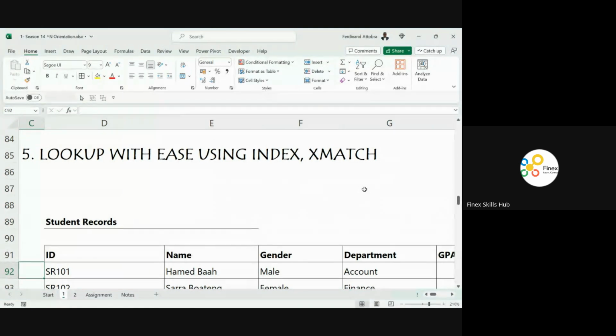Okay, so again, this is like the fifth traditional function area, looking up information. But I mentioned that in Finex, we don't do VLOOKUP. So new features like XMATCH, XLOOKUP, INDEX and MATCH can be combined very well with dynamic arrays. Now you realize that all the formulas that Freddie is doing, he didn't have to drag down. Just one formula populates all the cells and creates what we call an array. So you pay close attention to how easy it is to look up information with this one, INDEX and XMATCH, right?